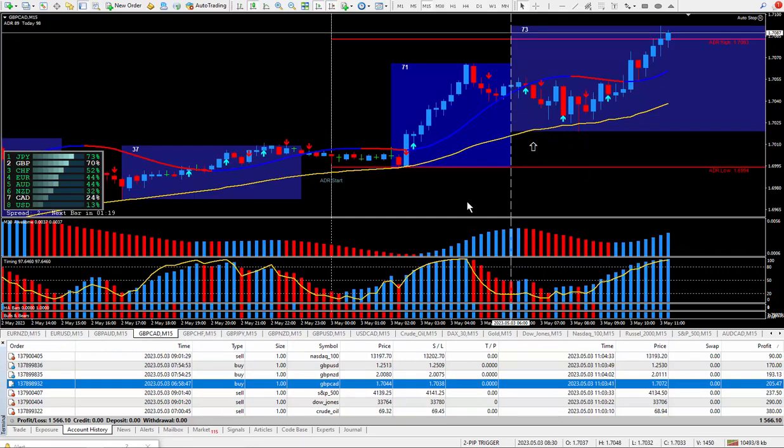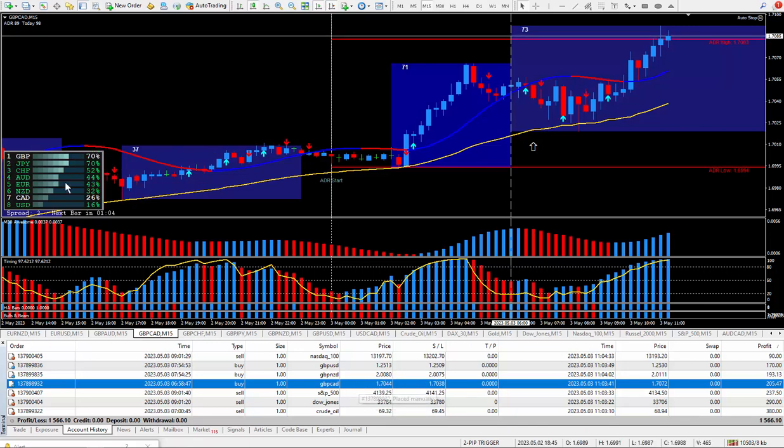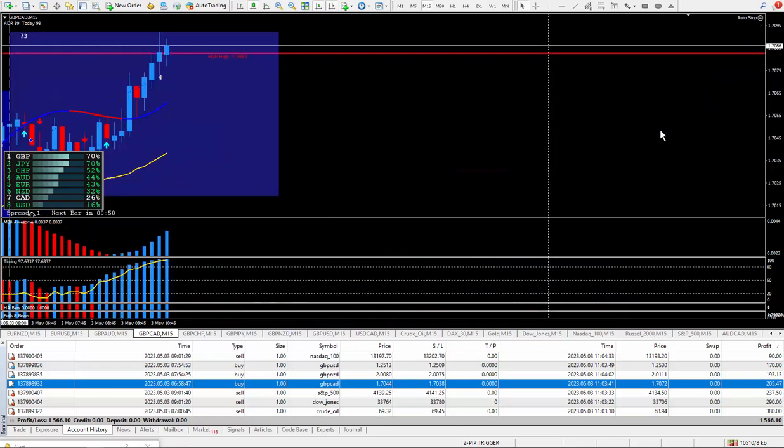Today, these pound pairs were based on pound strength, and in real time, it still is at the top. At some of the points, it was hitting 80% or more, which qualifies it for what I call a bus driver. When I see that on the meter, I know it's going to go up. Well, if it's at the top here, of course. If the pound is at the bottom, then we're selling the pound pairs.